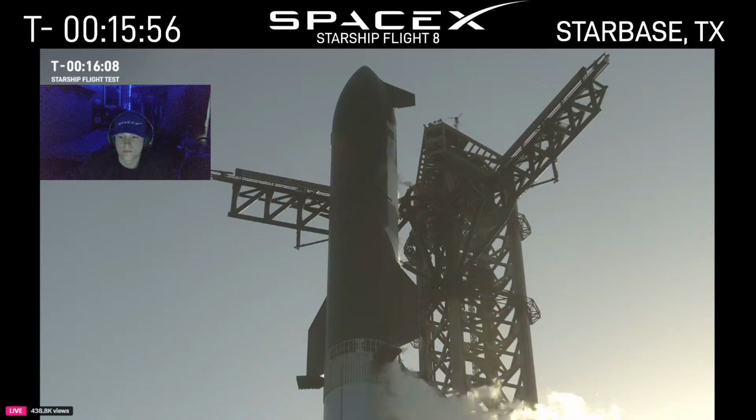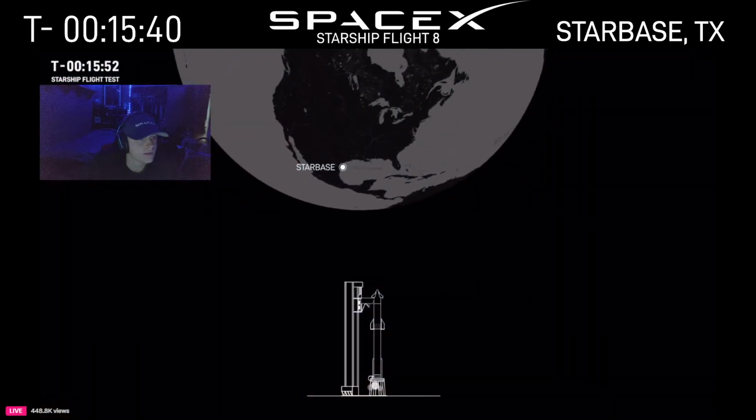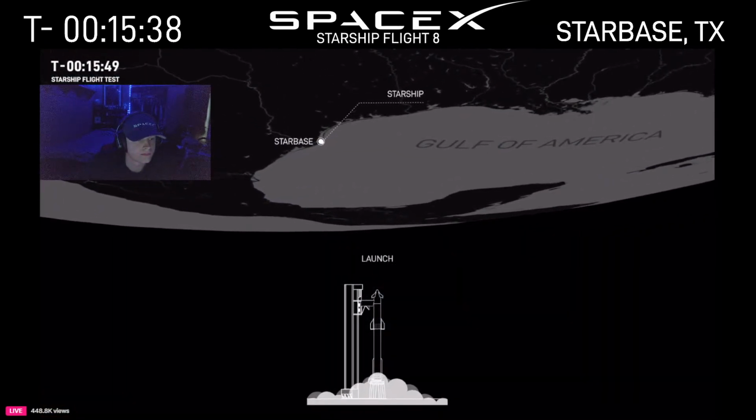And then today we're going to be attempting to do everything that we didn't get to do on Flight 7. So we're still looking to get our first re-entry with the upgraded ship. I want to see re-entry with those new flaps. That would be amazing.